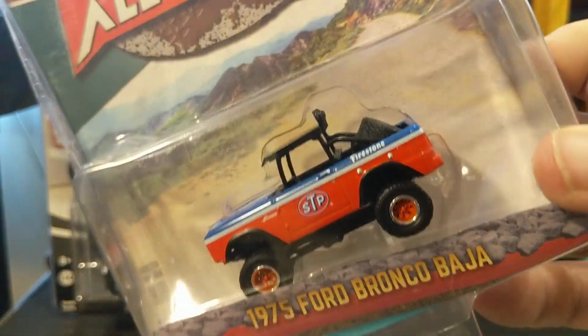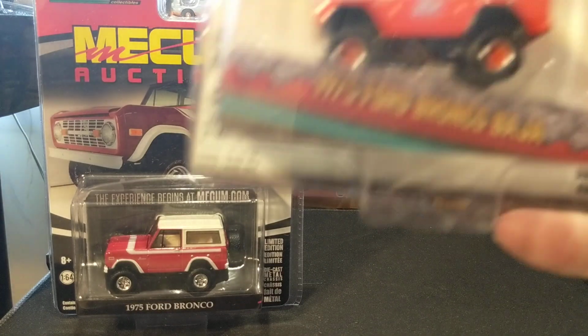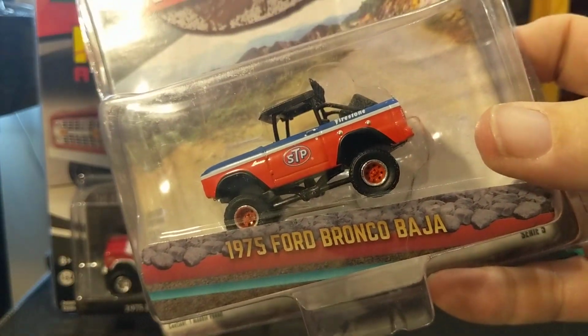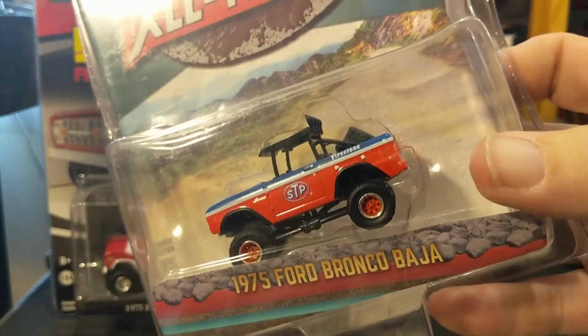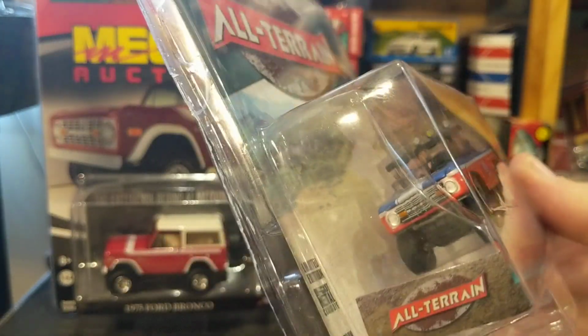So you may hear me refer to Big Ollie, which was a very famous racing Bronco in the late 60s, early 70s, around this era. I believe it predates this one by a few years.